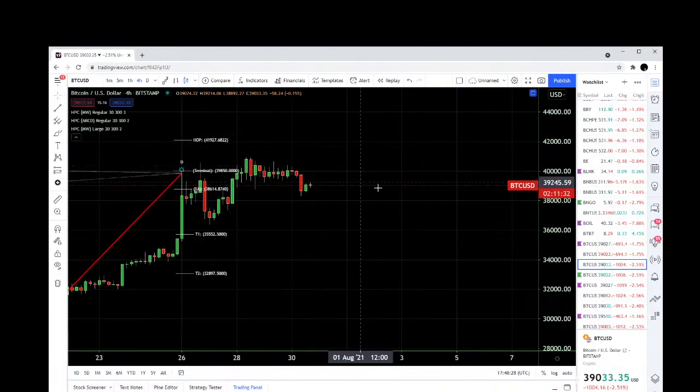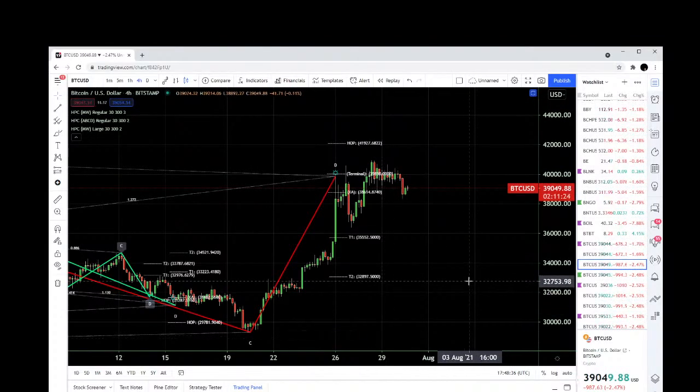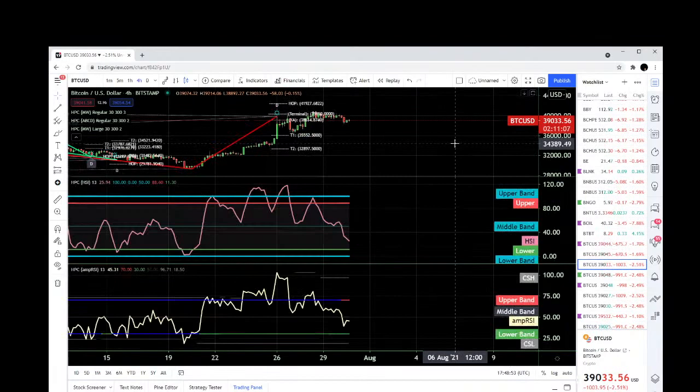That's the thing. We've been seeing really crazy wicks. This thing has been wicking around quite a bit. I think we're going to grind and be volatile, but this 35,000 going forward has to be the type 1 target support that has to hold. Then we get up to 42,000 and see what we do up there.